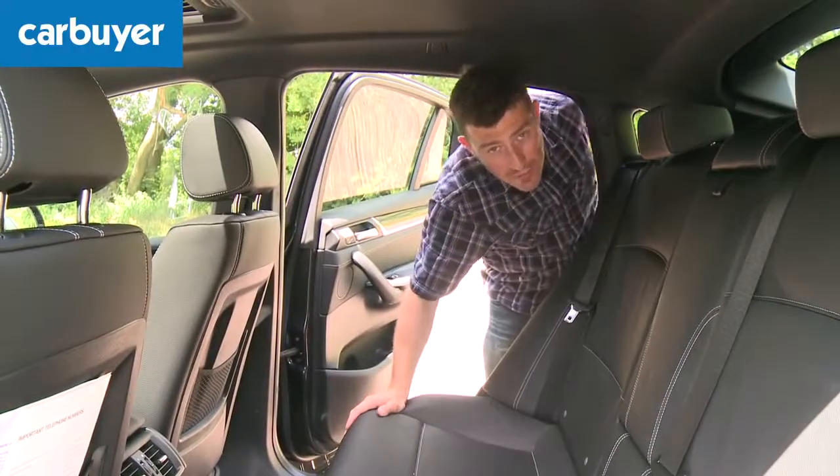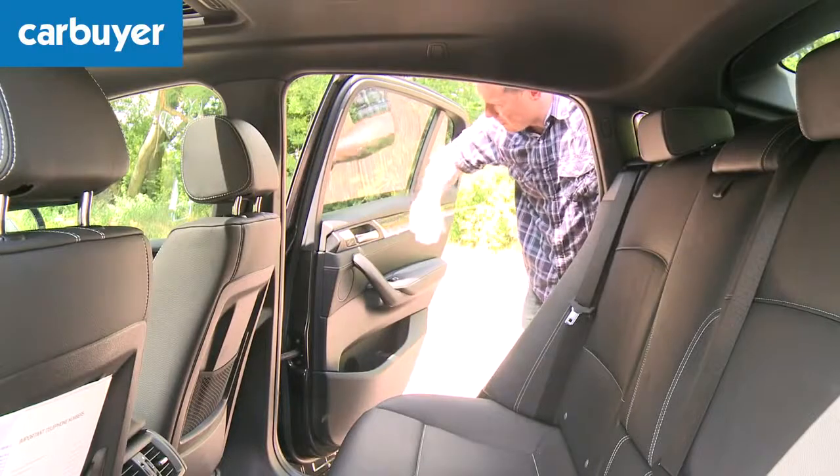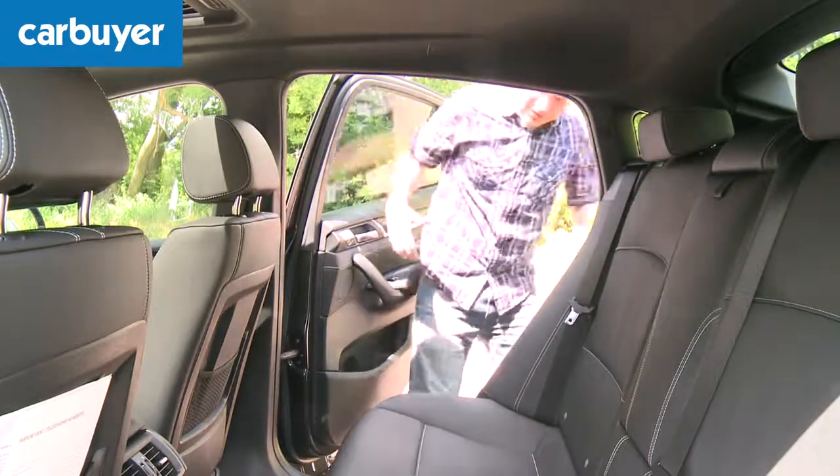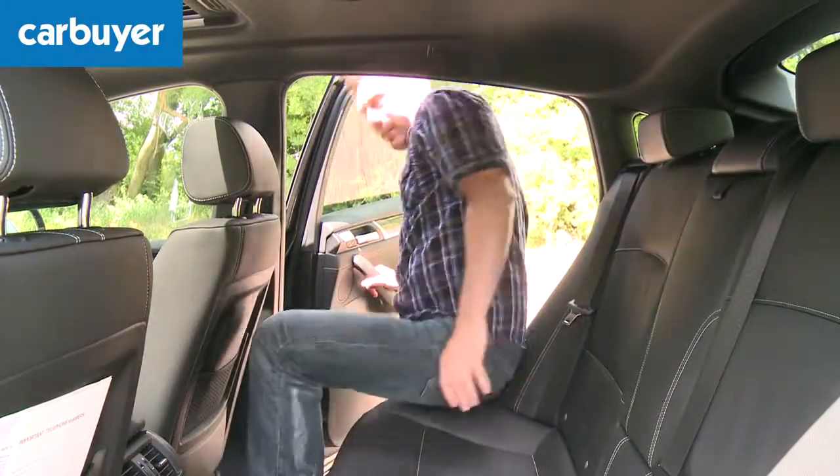The biggest issue with the X4 though is that it's nowhere near as practical as the X3. For instance, these rear doors, they don't open particularly wide, so that if you're trying to struggle with a baby seat, it could be a bit of a nightmare. And then when you get in, there's the issue of headroom. It's actually not as bad as you think.